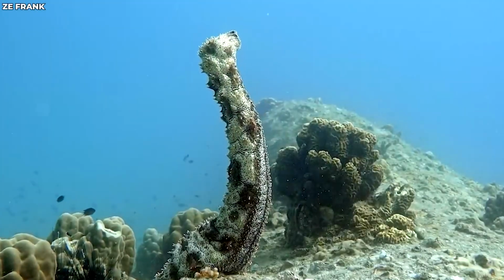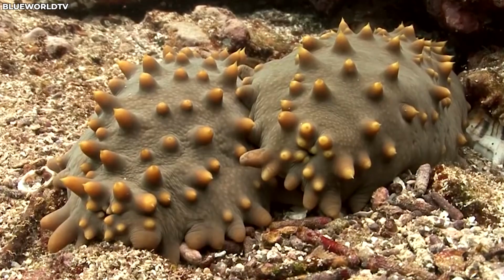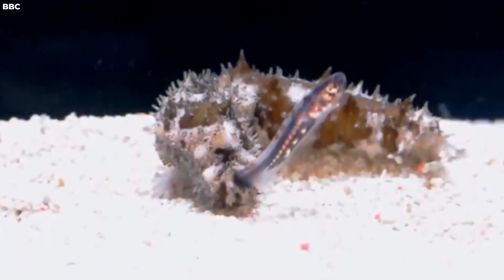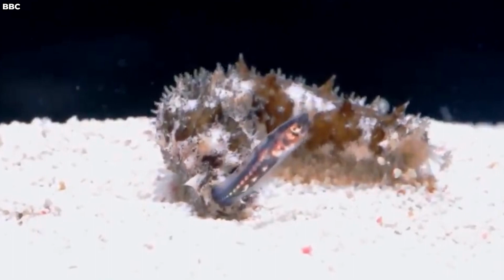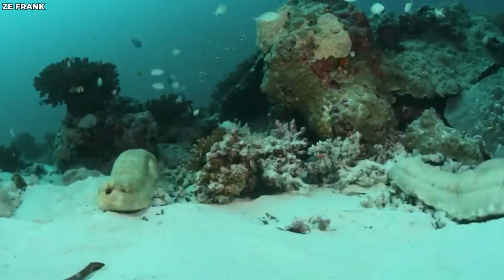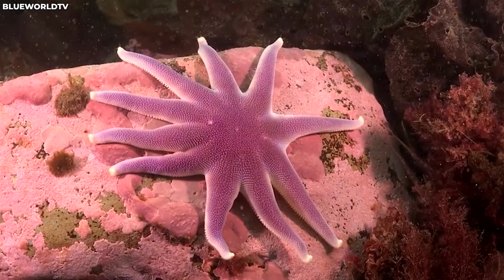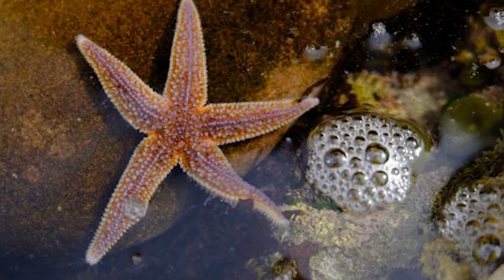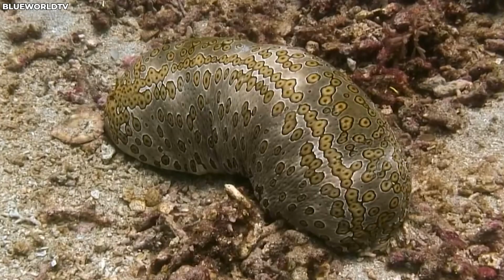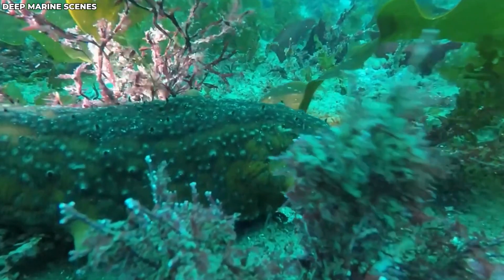While these creatures might seem like they just sit on the ocean floor, they also have a unique ability to change their body shape. When disturbed, they can contract their muscles and become rigid, making it difficult for predators to swallow them or move them from their location. Additionally, some species of sea cucumbers have special sticky tube feet that allow them to anchor themselves to the substrate. This helps them withstand strong currents and prevents them from being washed away by waves.